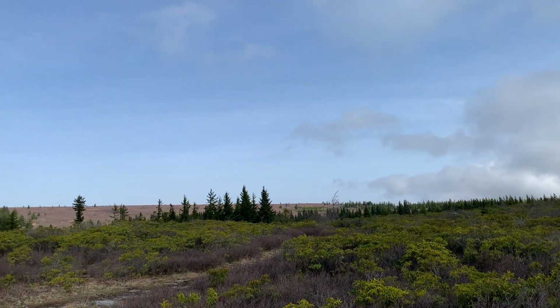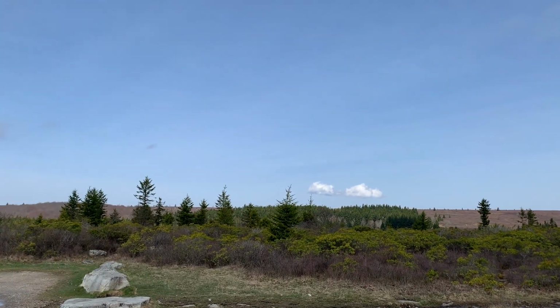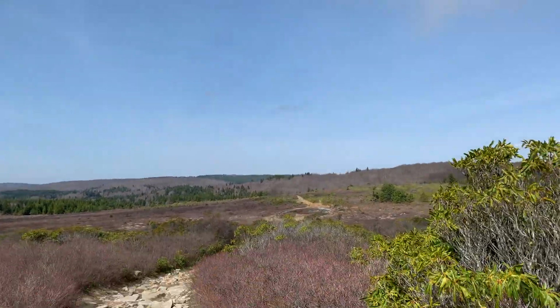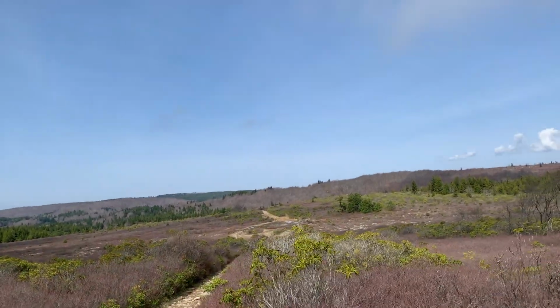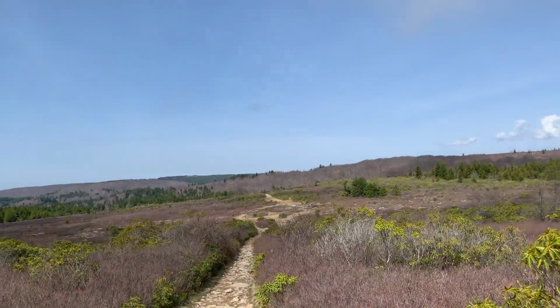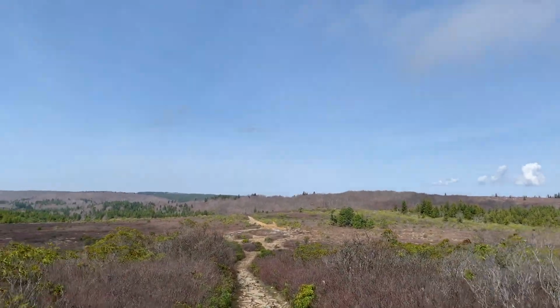We had visited Dolly Sods twice before in the fall and winter, and were amazed each time by the scenery, so we were eager to come back out and hopefully witness the bloom of spring. We didn't quite have a hike route in mind other than Bear Rocks to Raven Trail, and then cutting back at some point over one of Dolly Sods' multiple side trails.